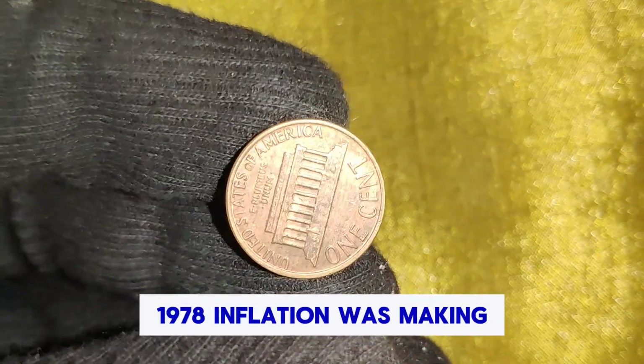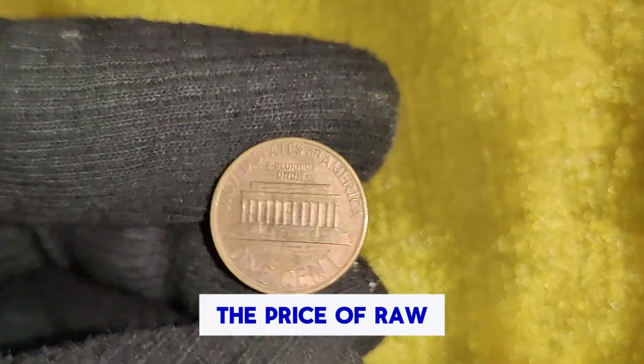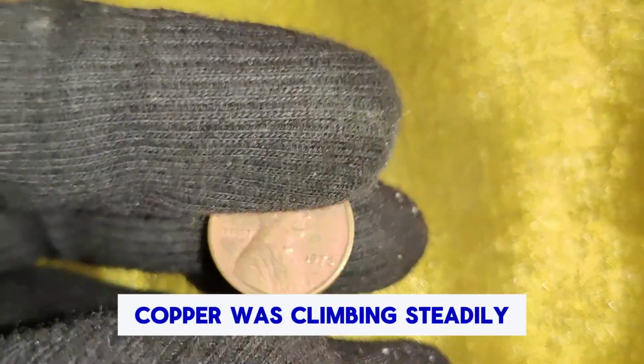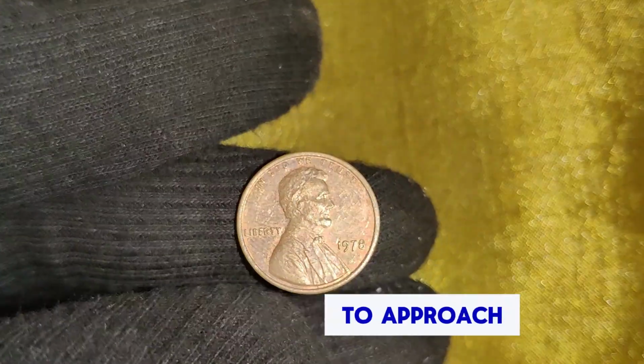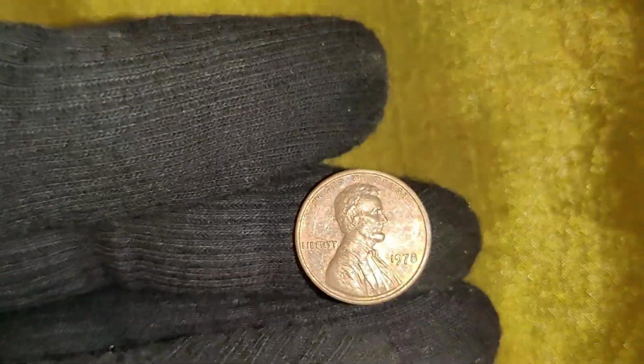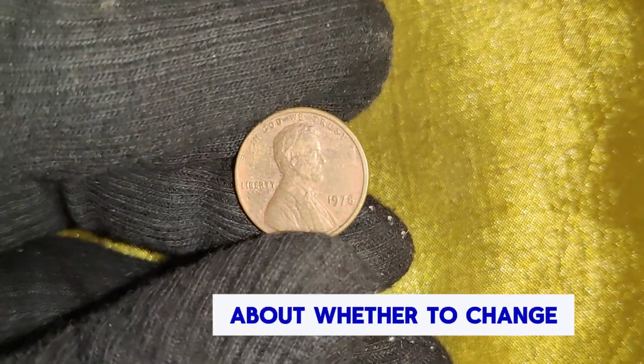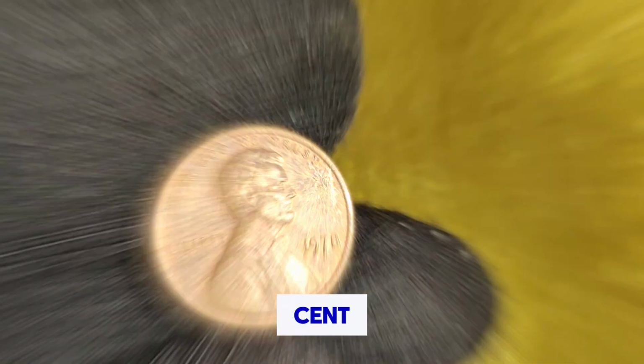By 1978, inflation was making headlines across the United States. The price of raw copper was climbing steadily, and the cost of producing pennies was beginning to approach, and sometimes even exceed, the actual value of the coin itself. This created a growing debate within the U.S. Mint and the Treasury Department about whether to change the composition of the cent.